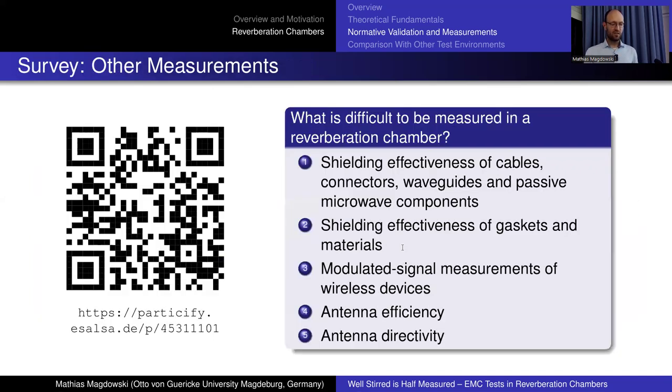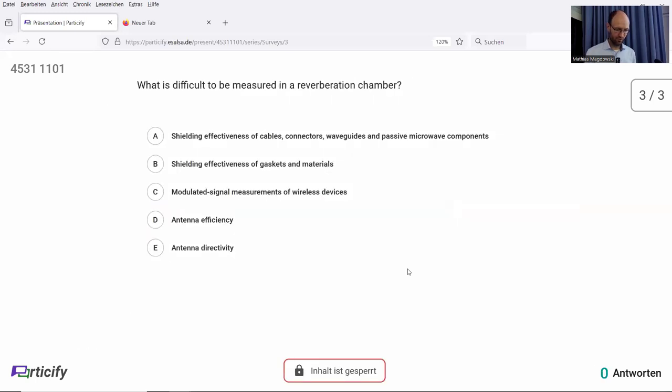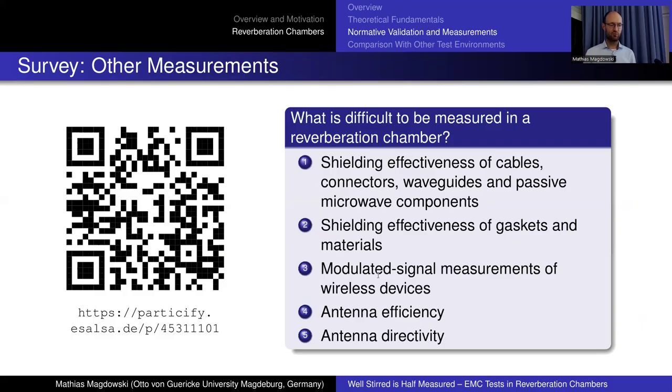Okay, and then there is a third and last survey, and I will enable it first by going to the next question and saying freigeben. Then it should pop up on the very same page, and if you like, you can scan the QR code once again.